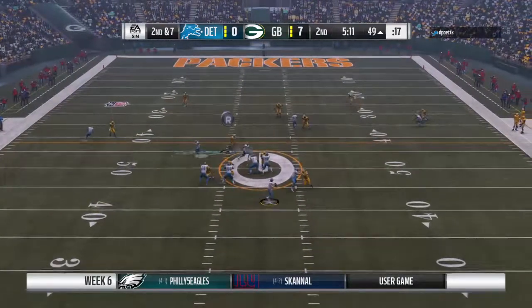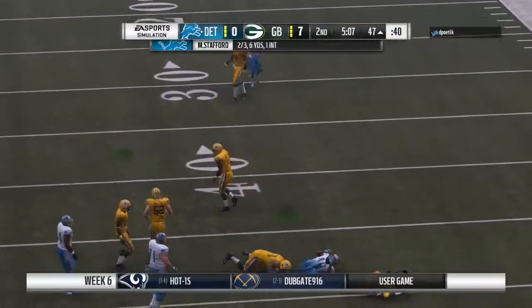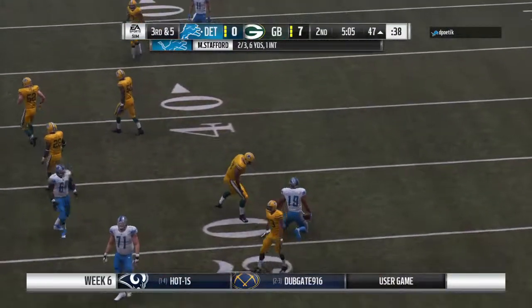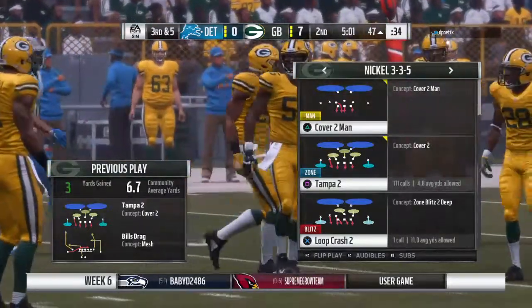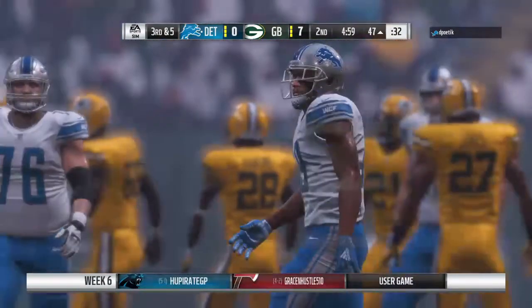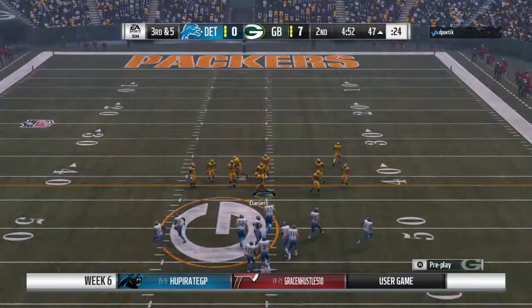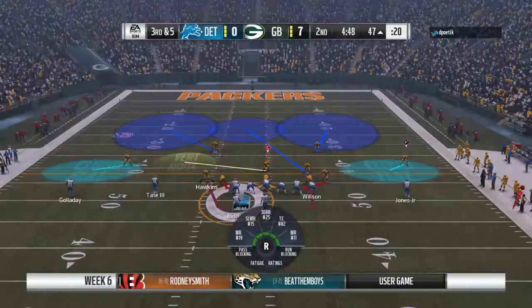Out of the gun, Stafford. Open man is Galladay, complete. Only 3 yards on the catch. It's 3rd down. One thing you're hoping for when you run drag routes, you're able to hit a receiver in stride, and he can pick up a lot of yardage after the catch. But in this situation, the defense was effective, able to stop him before he could get a good head of steam going.